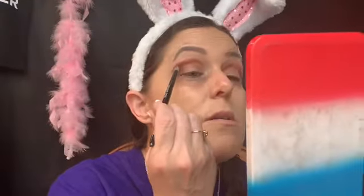I know I'm doing it backwards. I'm going into dark shadows in my crease other than transition light shadows, but I've been changing it up a little bit lately, and I've liked the way it's turned out, so I like to just play with my makeup and do things different here and there.